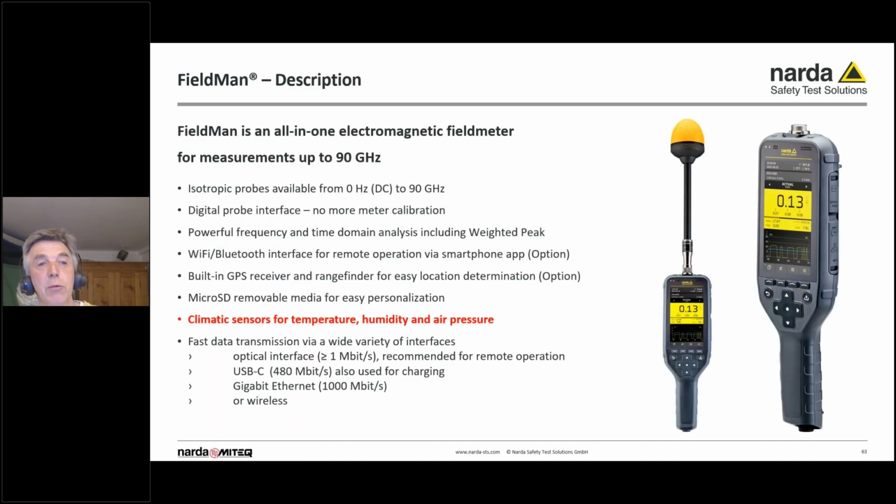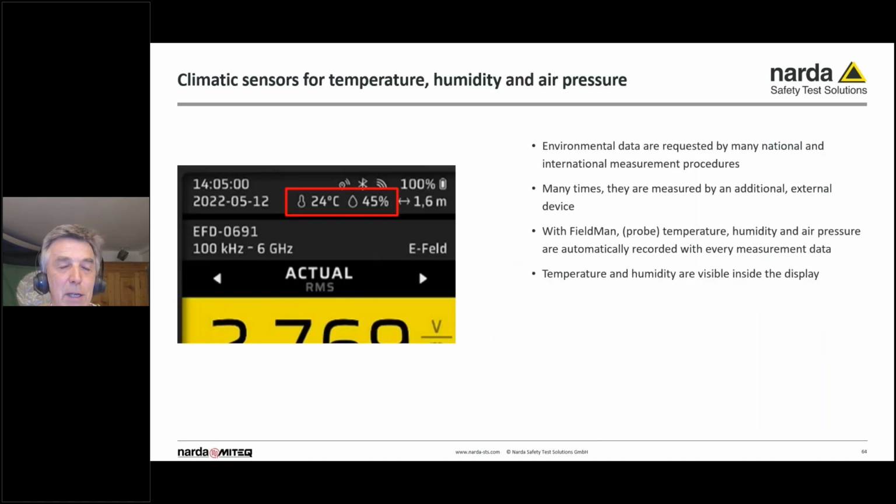Climatic sensors for temperature, humidity, and air pressures are also built into the FieldMan, because many standards ask for this. So please record also the temperature, humidity. Above 95% air humidity, it's no longer measuring, it's gambling. So it should be reported inside of your report that you've done it under controlled conditions, okay? Everything is directly recorded with your measurement results. The temperature and the humidity itself are directly displayed in the screen of FieldMan.